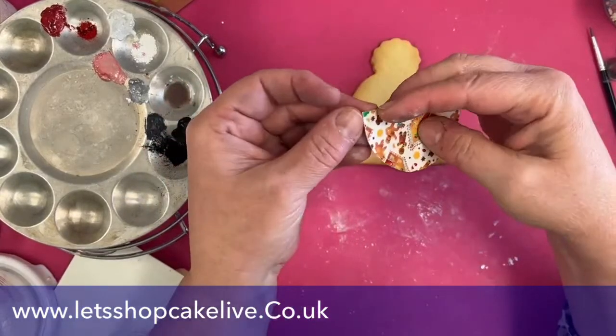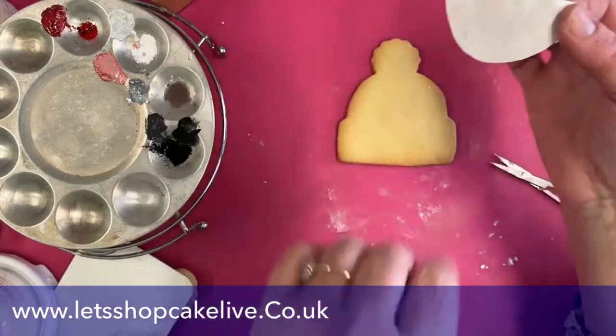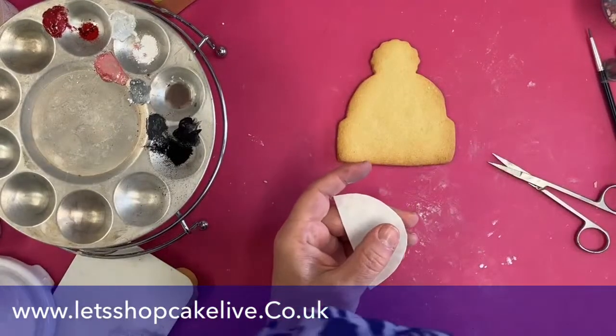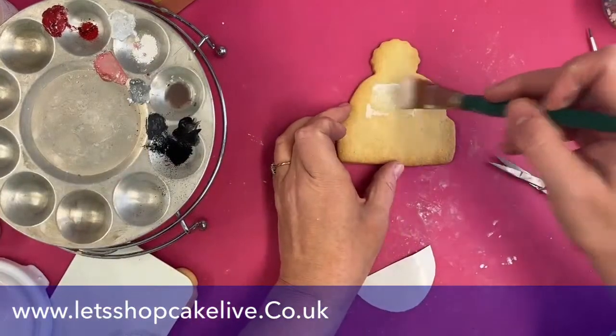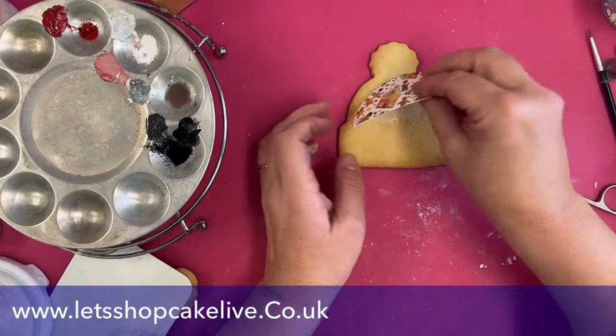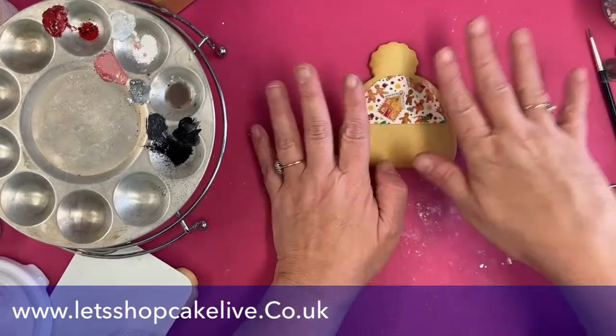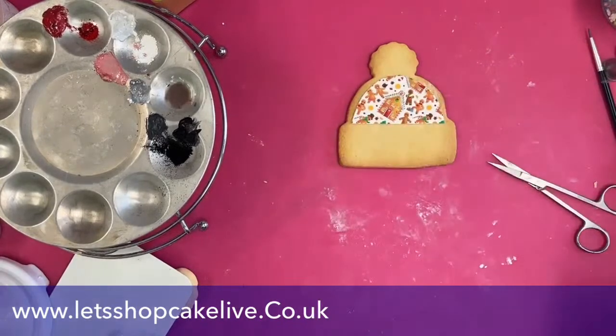Let's bring in our large hat, and then we'll just peel this back like so, take that off. I'm going to put this straight onto the cookie this time. Let's pop that on there like that. There we go. It's a little bit smaller than the cookie, but it doesn't matter on this occasion.